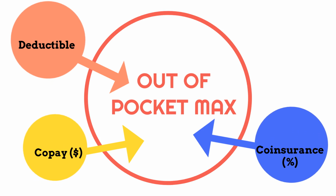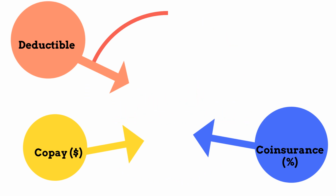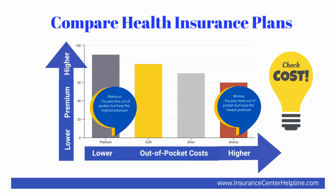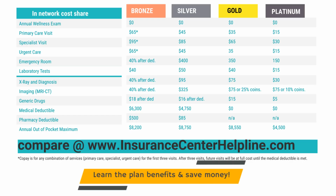Finding a plan with a low out-of-pocket maximum might be ideal, but it depends on your healthcare needs and budget. Plans with low deductibles and out-of-pocket costs often have higher premiums. If you expect high medical expenses early in the year, a plan with a lower out-of-pocket max could be beneficial. However, if you don't anticipate reaching your out-of-pocket maximum, a plan with a lower premium might be more affordable.